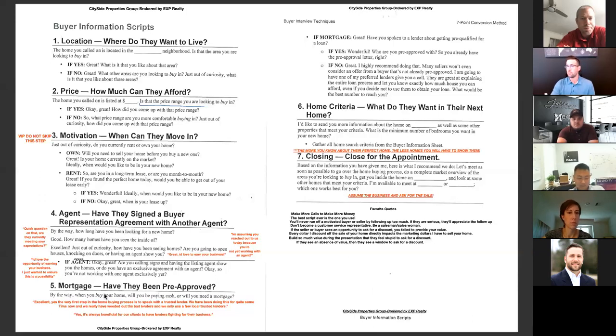The primary reason, of course, is that we don't want to go and show people properties and then find they're not going to get approved for the next year or something like that. We want to have confidence that they could make an offer, and that they will make an offer immediately if we find them the right home. So there are two things here that I ask. It's part of the script, and I always say the exact same thing every time, no matter what.